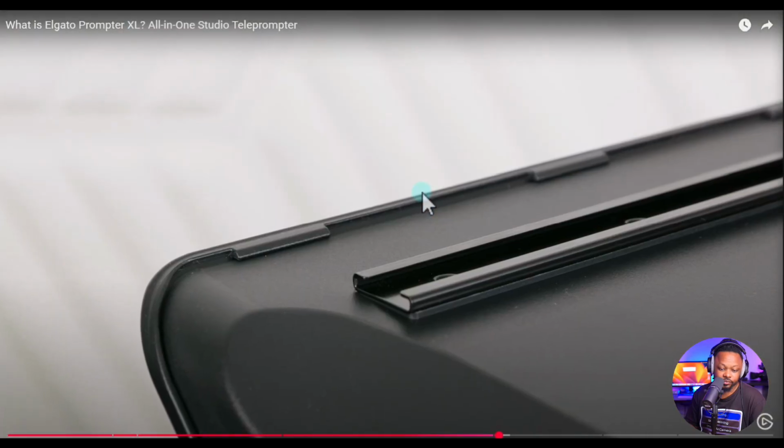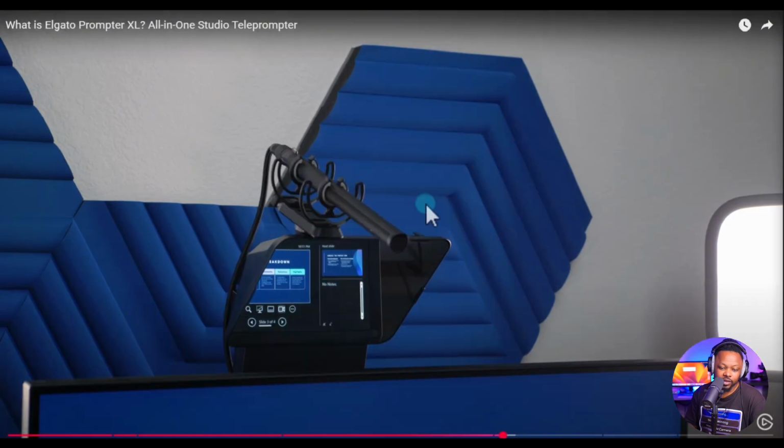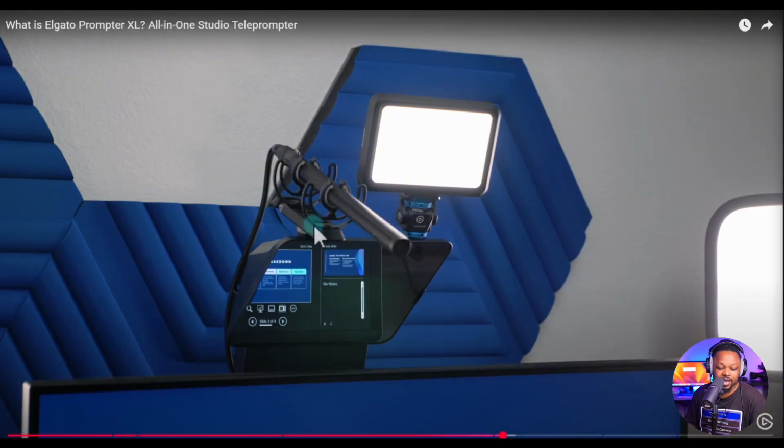We'll see. On the Prompter XL is the cold shoe rail up top. Instead of having two cold shoe mounts on either side like our original, now, this is a nice thing to have, but I don't know if I want to hang my microphone and my light on the top of the teleprompter. So it kind of looks fancy, but I don't know. We'll see when I have it, but I just don't know if it's going to be very useful.